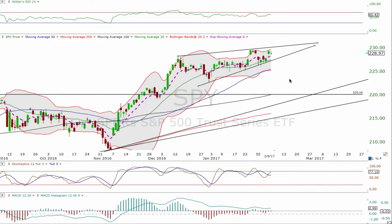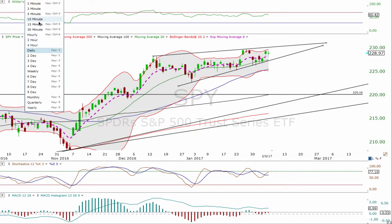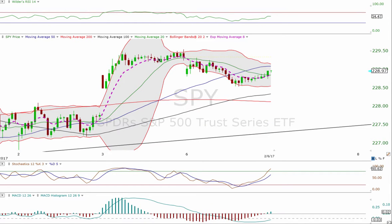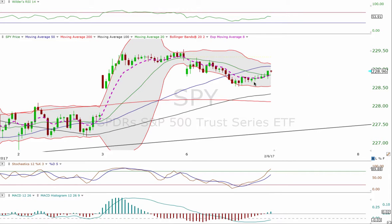So let's take a look at SPY real quick. SPY, as it's moving and doing nothing the entire day. This is the daily. If we go down to the 15-minute for today, you could see we're right in this area. So we absolutely did nothing. I mean, it was like a 30-cent move or something like that today. So pretty lame.